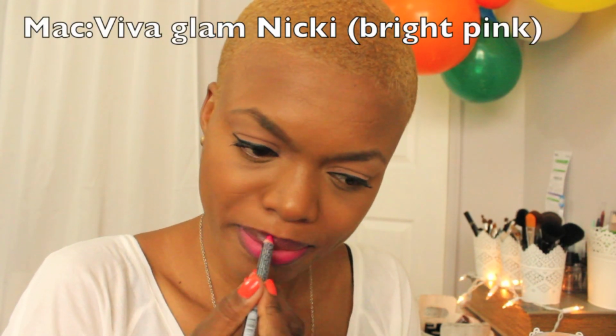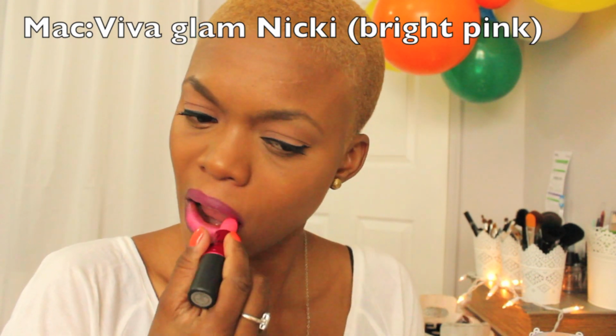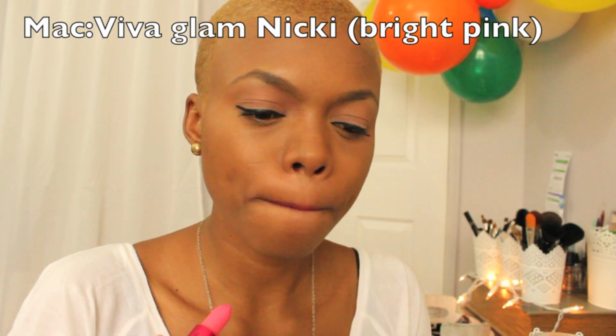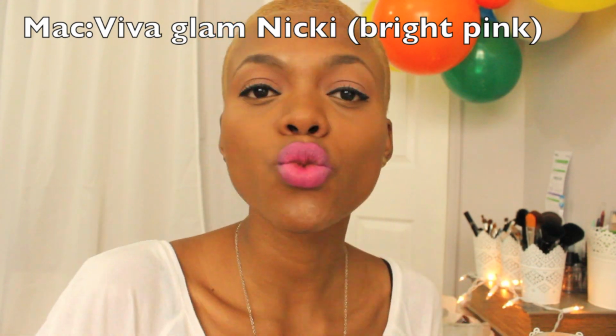This one is the Viva Glam Nicki lipstick. It's a lavender pastel pink, and it's an amplified finish. I do not like wearing a lot of pink lipsticks because it can make your teeth look yellow, but I really do love that color.